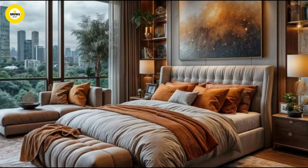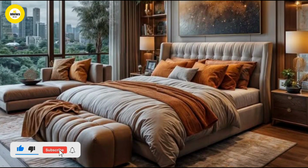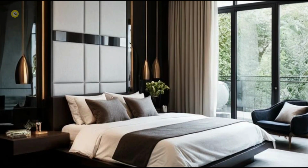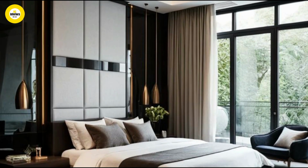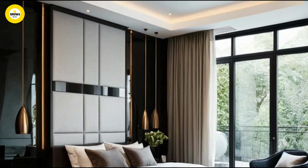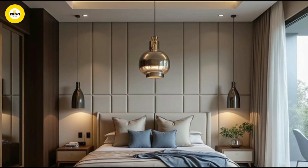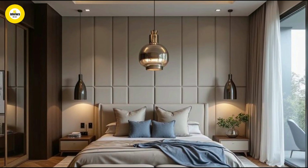Incorporating glass, mirrors, and reflective surfaces is a subtle yet powerful way to add light and luxury to a modern bedroom. Mirrored nightstands, high-gloss dressers, or a tall leaning mirror can visually expand the space while adding a sophisticated shine. These surfaces catch natural and ambient light, creating a gentle glow that enhances the overall mood.